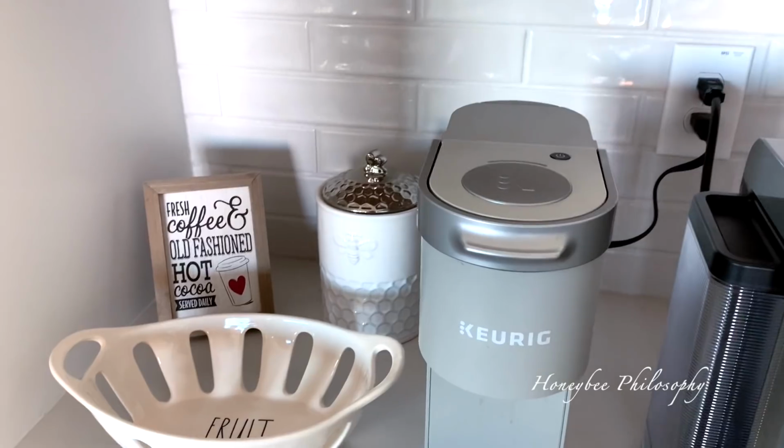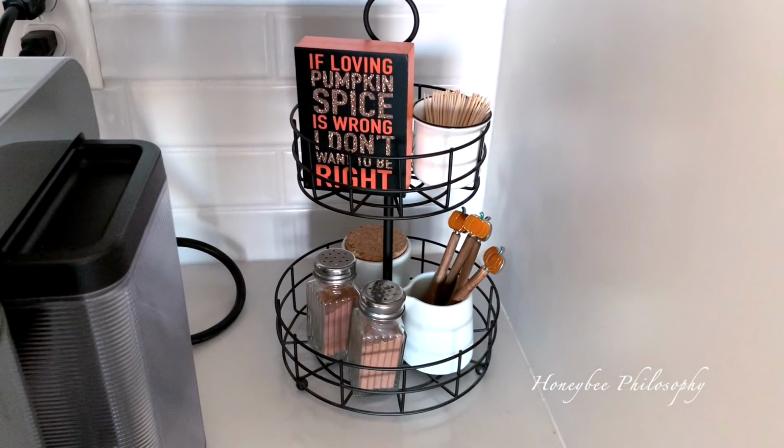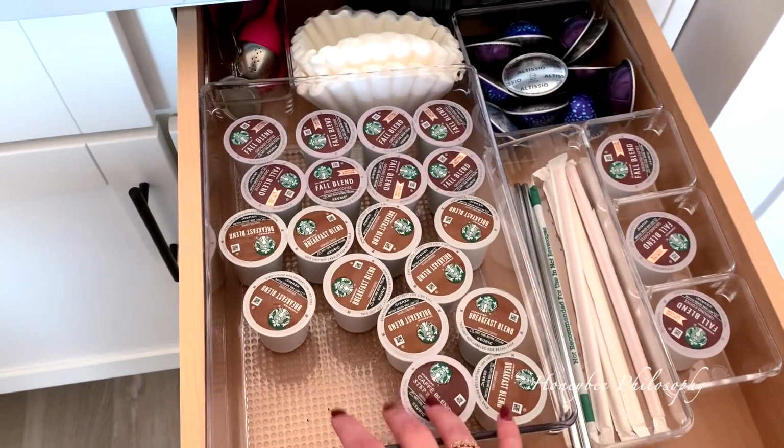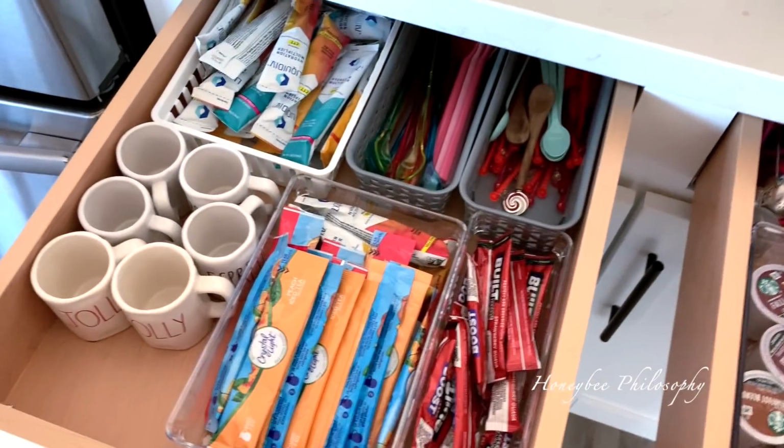Then over here at our coffee bar, you can see the fruit is missing. The bananas are missing because Chris eats one every day. But I have this little coffee station with some pumpkin spice extras. And I wanted to share with you how we organize the drawers with all of our drinks here at the coffee station as well.